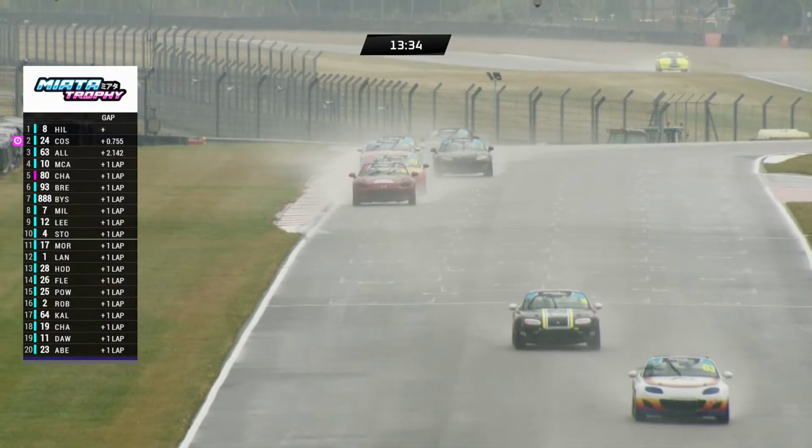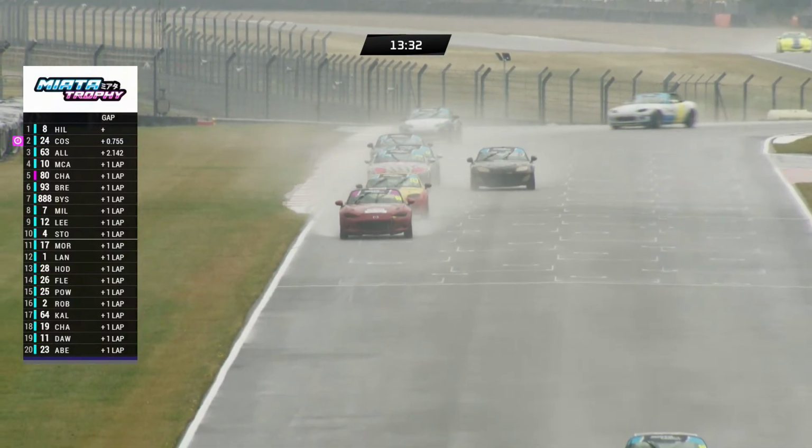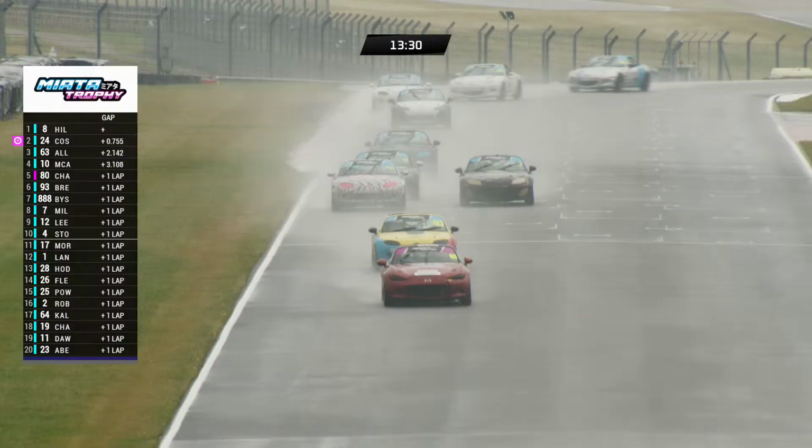As for the progress of the car that stalled on the grid, Declan Lee, well, I don't think he's gained another place on this lap, but he's now caught the next batch of cars that he wants to try and get through and past.